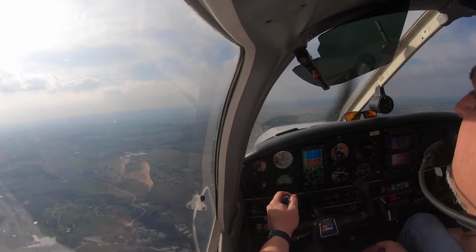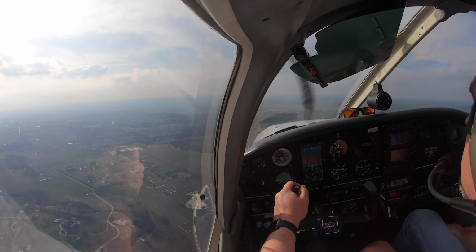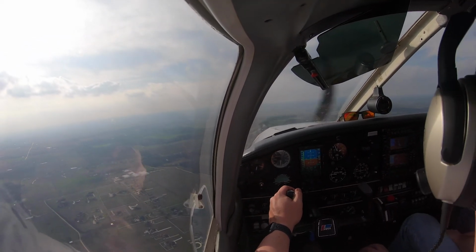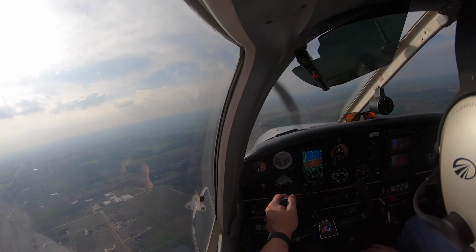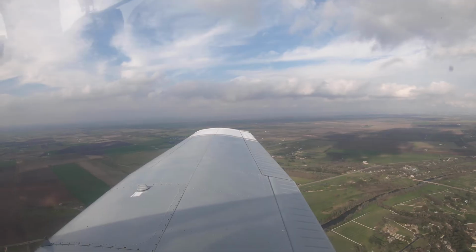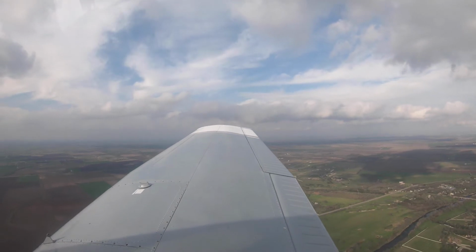Roger, 897 Golf, cleared for takeoff runway 18, turning right heading 240, we'll maintain 3000. It wasn't hazy like this earlier. Yeah, it was. Georgetown Tower, Baron 36 Charlie Tango, 10 to the southwest. It's still 10 miles visibility easily, just not as good as a little earlier. 36 Charlie Tango, Georgetown Tower, altimeter 3001, squawk 0623.